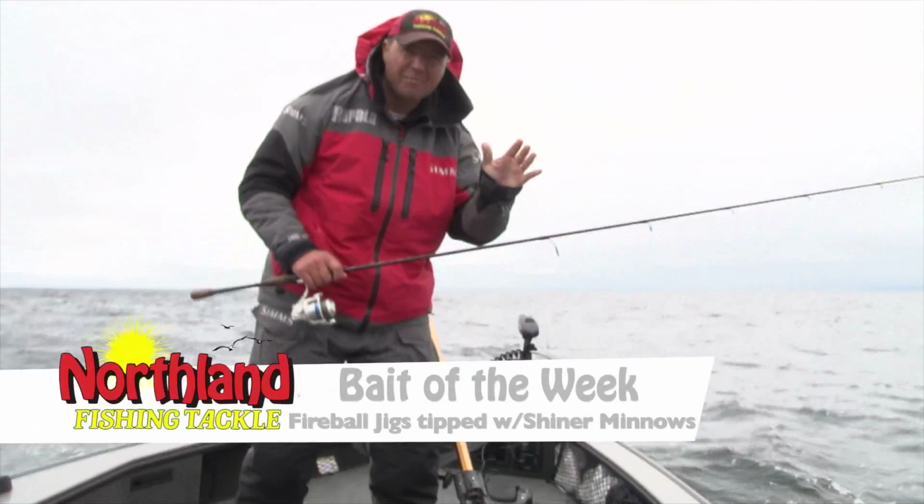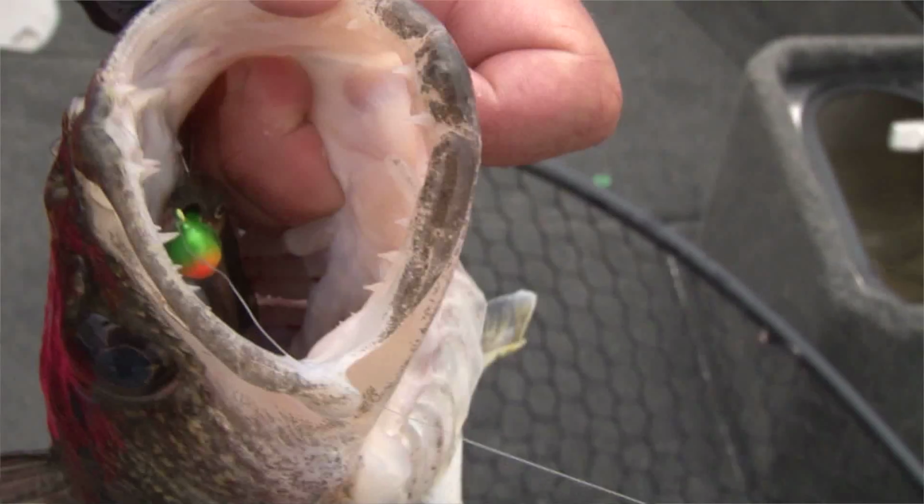If you're coming up this weekend, make sure you're picking up plenty of shiner minnows, plenty of rainbows, and of course, lots of fireball jigs.